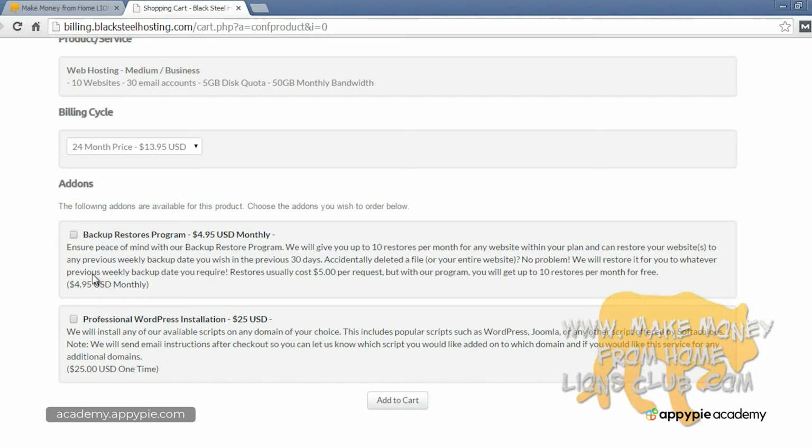They have weekly backups they already include, but if you actually need to use them, it's usually $5 per request, but here you get 10 restores per month. So if you think you might be making a lot of mistakes, or you're afraid that you'll be messing up a lot, and you want the peace of mind that you can just go to their support and have them back up your website and restore it to the prior week or the week before that, then it's something I would recommend. If you feel fairly comfortable with WordPress and your own abilities, which is how I feel about myself, I'm not going to opt for this.